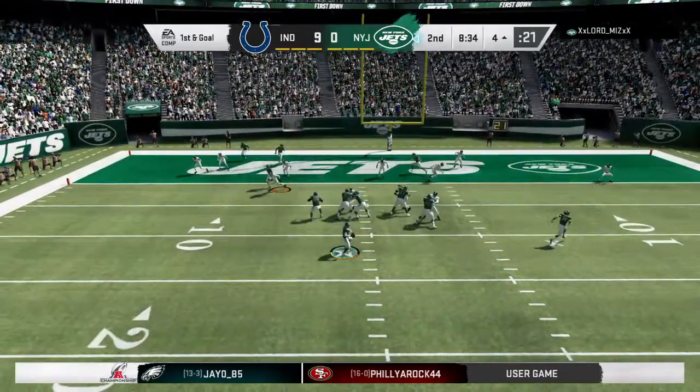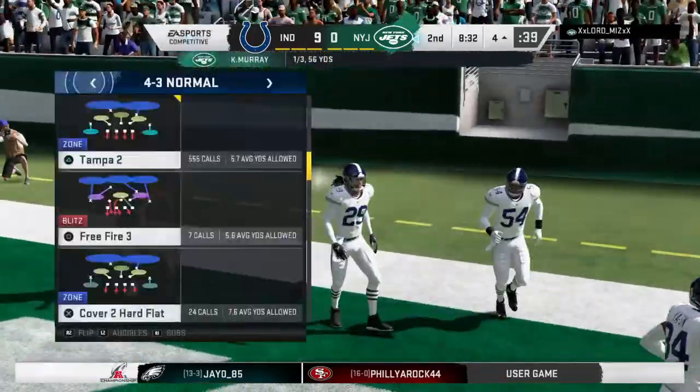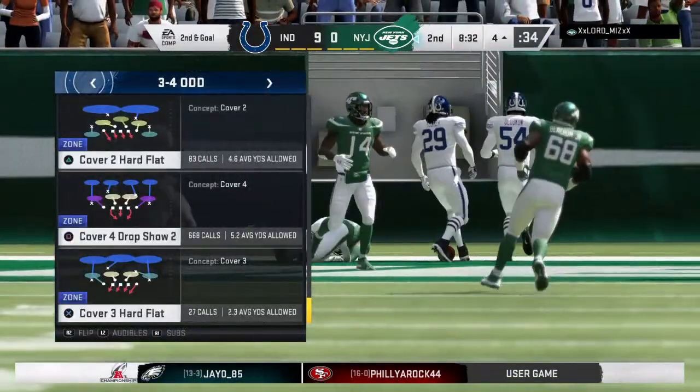And now Murray's going to set up the throw. Back of the end zone. Could he get his feet down? No, it's incomplete. Get your backs to the goal line. I can hear my high school coach right now.